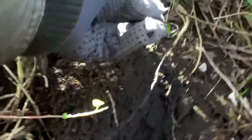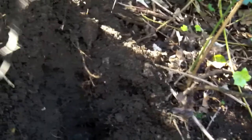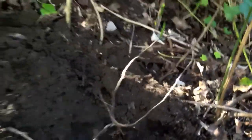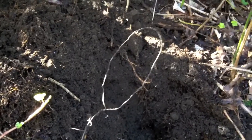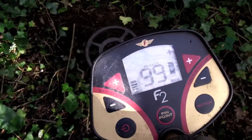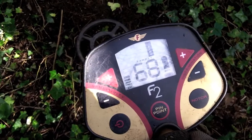Let's have a look. It's a piece of wire, but look at that piece of wire. It's been looped around, and it's on the edge of the garden. I think that could have been, in its day, a rabbit trap. You put the bait down and away it goes around the rabbit's neck. Interesting. Not too bad a signal. In the 60s, 70s, I'm not sure.